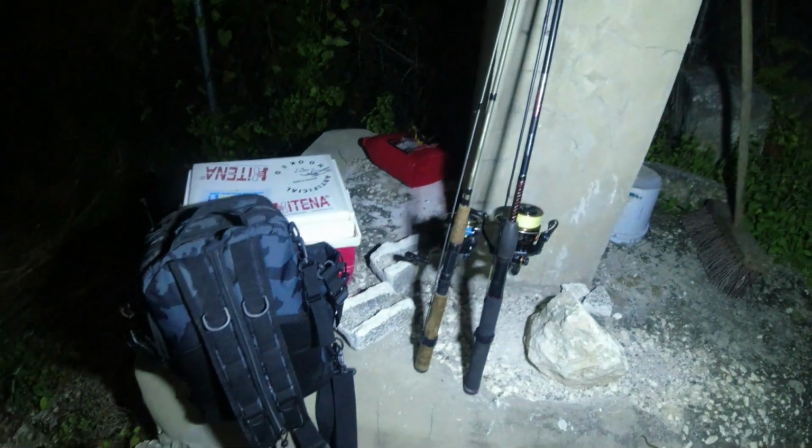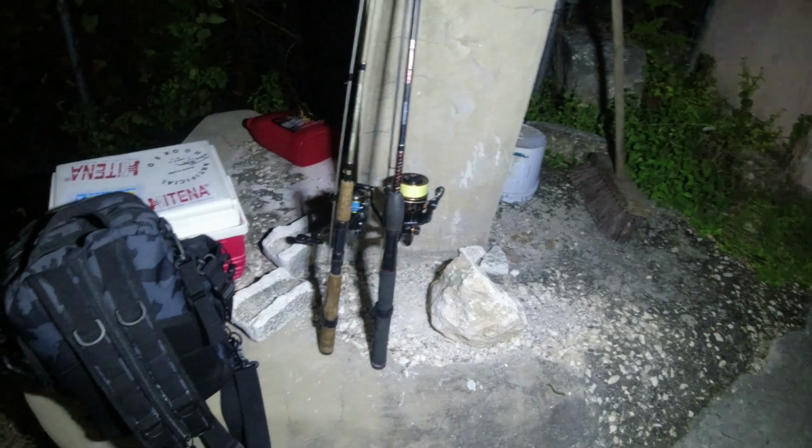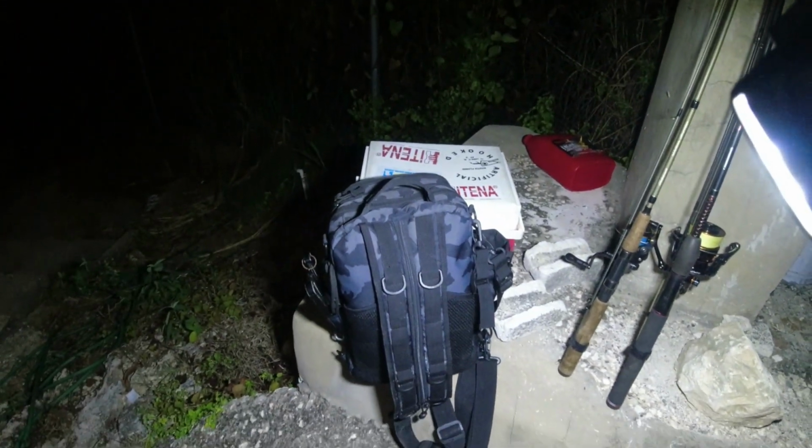Waiting for the ride to pick me up in a second, guys. We are out here, Jamaican shore fishing. It's probably dark and you probably can't see this, but I've got my two rods right there. Give you guys some light here. Two rods, cooler, tackle bag.